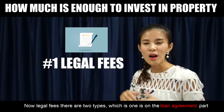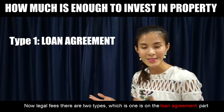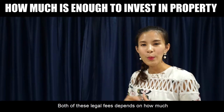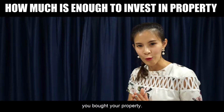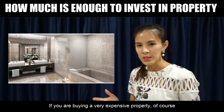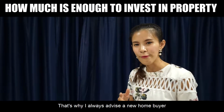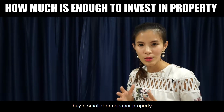Now legal fees are of two types: one is the loan agreement part, the other is your sales and purchase agreement part. Both of these legal fees depend on how much you bought your property for. If you are buying a very expensive property, of course your legal fees will be much higher. That's why I always advise a new home buyer to buy a smaller or cheaper property.